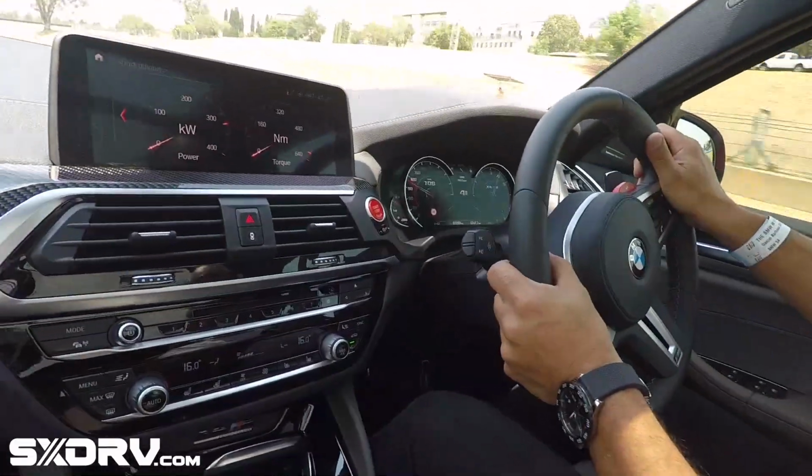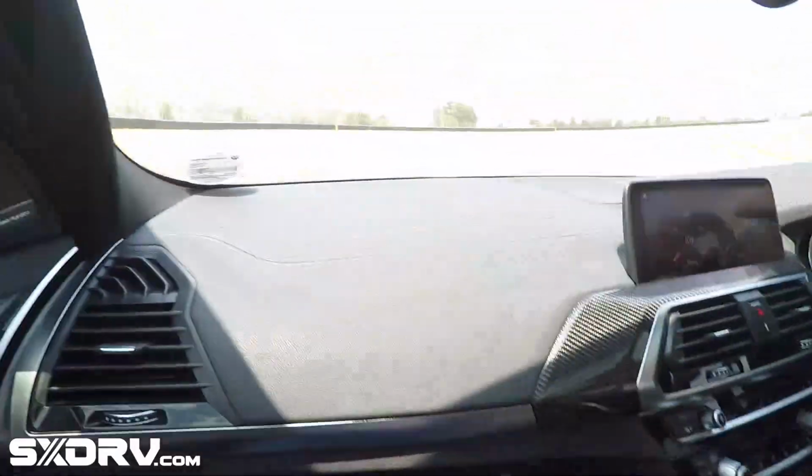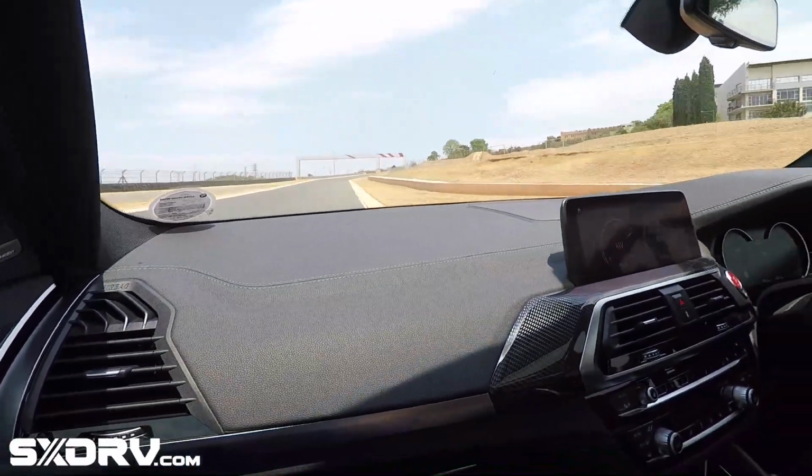What does this car weigh? Good question. Sitting at like 2.1, maybe 2.2. Maybe a little bit less, but yeah. I'm not going to give you the figure, so I'm a little bit uncertain.